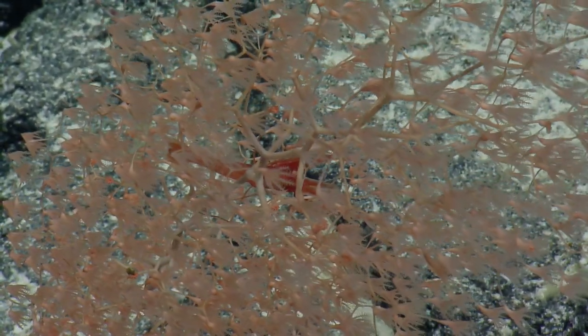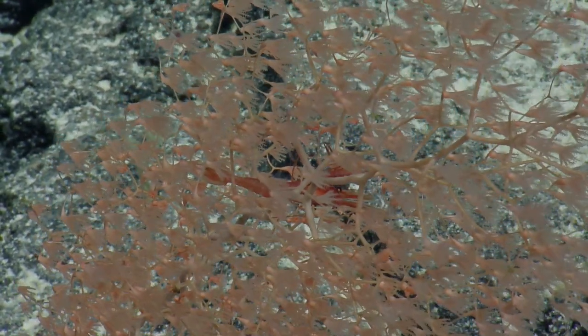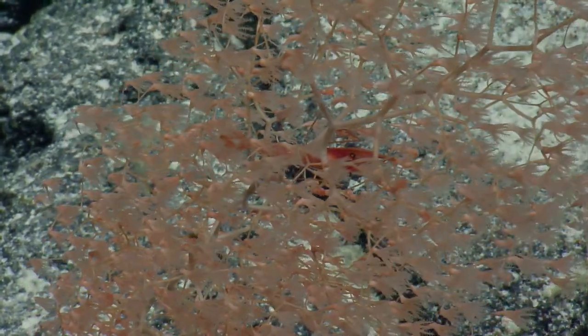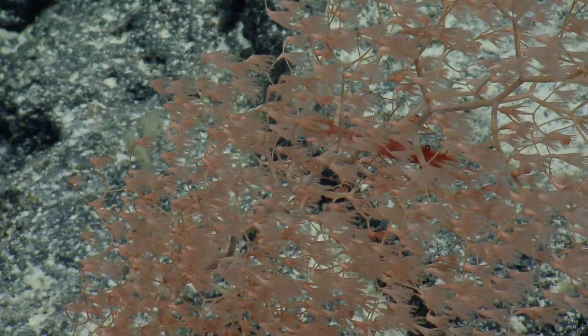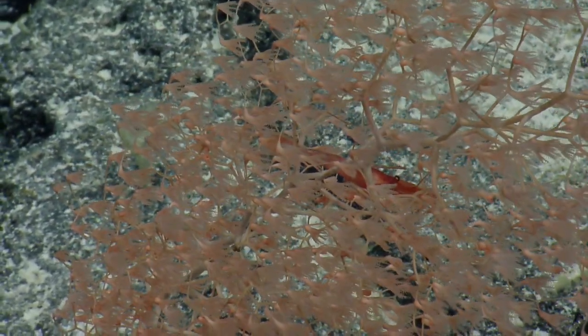And I'm pretty sure this is a known species. I'm just not 100% sure which one. That being said, that's all based on morphology. And the more we run genetics on these things, the more we realize that the morphology is wrong, or our morphological understanding of the relationships is wrong.